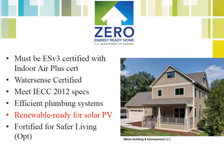So it must be Energy Star version 3, WaterSense, and meet the 2012 IECC specs. It does have some requirements for an efficient plumbing system in there. And then it does need to be renewable ready, so oriented towards the sun, and with enough roof space to put on the amount of kilowatts of solar to offset the projected energy use of the house. And then they do have an optional package for homes being built in more tornado or hurricane prone areas, to design the house to be safe to withstand that as well.